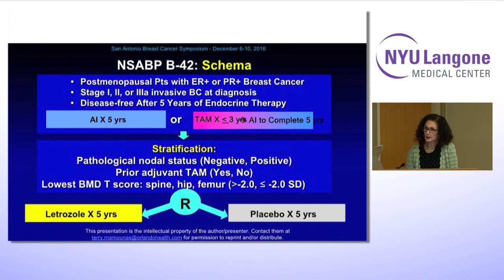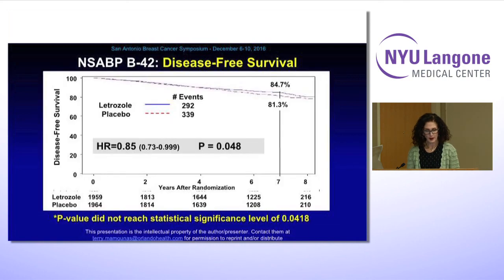So again, this is the schema. Anyone who has had previous hormone therapies was randomized to letrozole for 5 years or placebo. And you can see from previous slides, we're very used to these graphs now. You can see how very close those lines are. So no significant difference in disease-free survival.